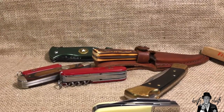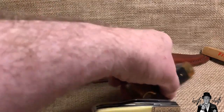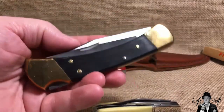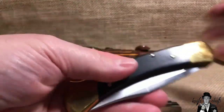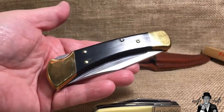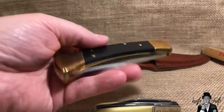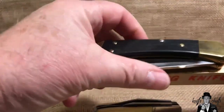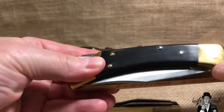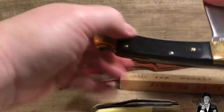But let's say you're not coming from the modern folder world. Maybe you've always been stuck in the traditional world and have never even thought about that. Well, then you probably are very aware of the Buck 110, which I have said many a times is the basis for just about every modern folder out there. This is the Buck 110, the large folding hunter, which comes in, again, right at what? 4 7/8 of an inch long, and it's got that 3 3/4 inch blade.